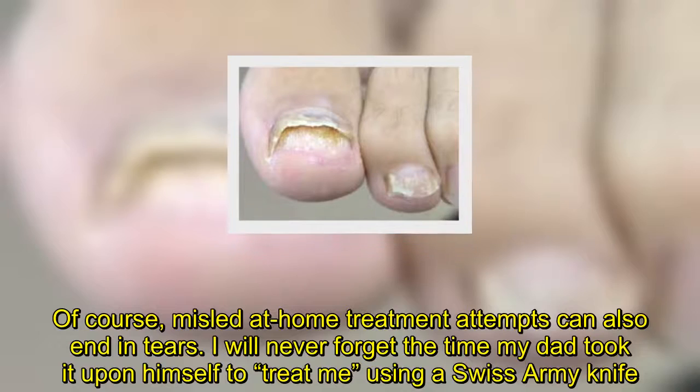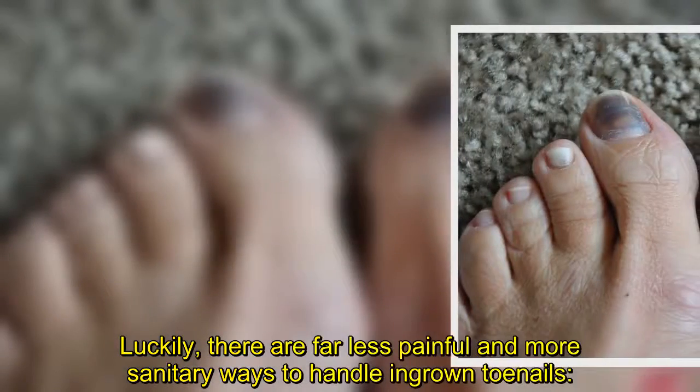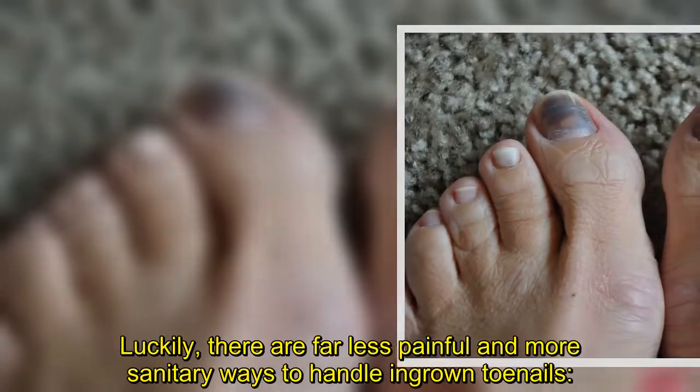I will never forget the time my dad took it upon himself to treat me using a Swiss Army knife. Luckily, there are far less painful and more sanitary ways to handle ingrown toenails.